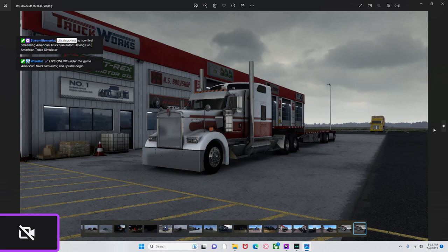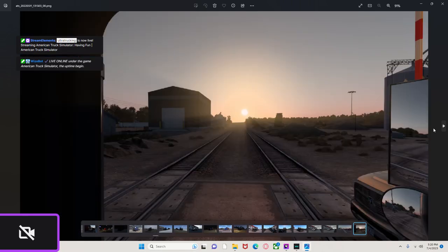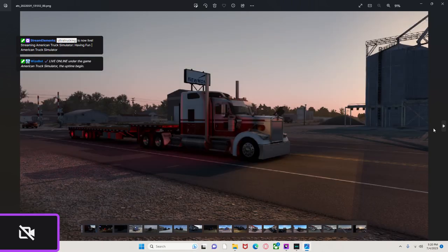So this picture is when the Drop Deck trailer first released from SCS Software. It first came to American Truck, Drop Deck trailer. Pretty cool. We used the Highway Killer for that.